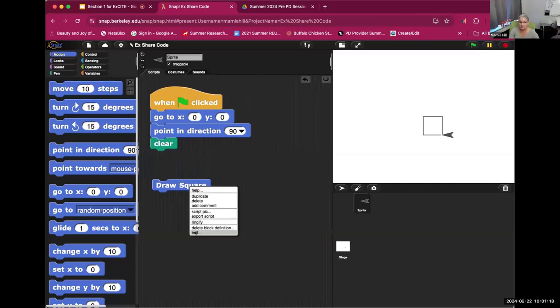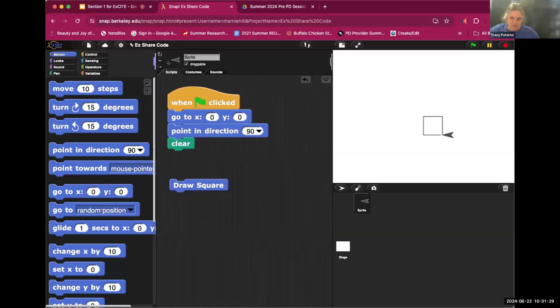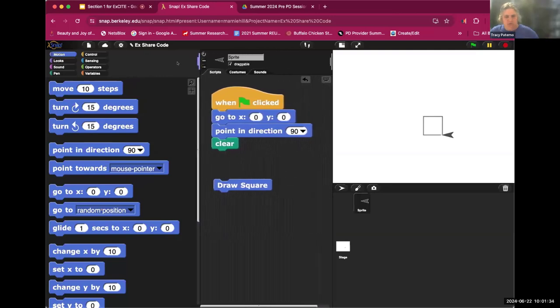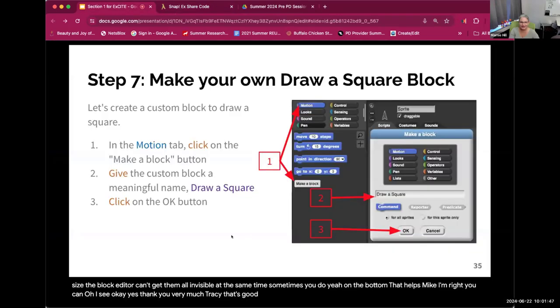Sometimes you do. Yeah. On the bottom right of the block editor, there's some place where you can drag and just make the block editor bigger. Does that help, Mike? On the bottom right, you can drag that corner. Oh, I see. Okay, yes. Thank you very much, Tracy. That's good. All right. Look at that pair programming at work.